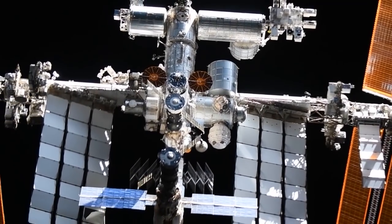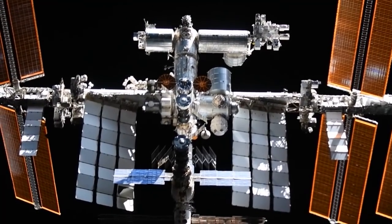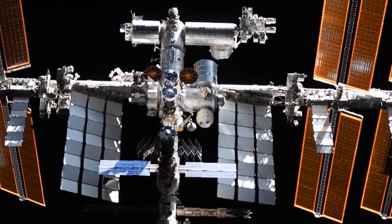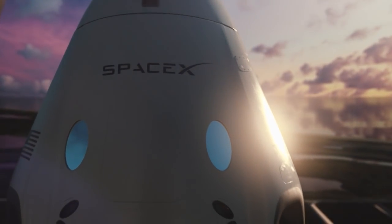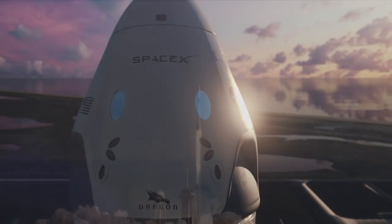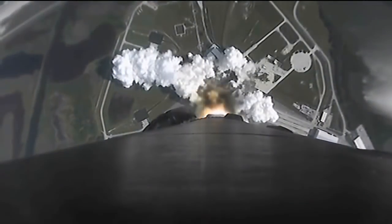Supporting scientific research and providing benefits to people on Earth are two of the overarching goals of the International Space Station program. Another big goal is encouraging the growth of a commercial space economy. And in the last few years, the Space Station program has been making good progress on that front, too.